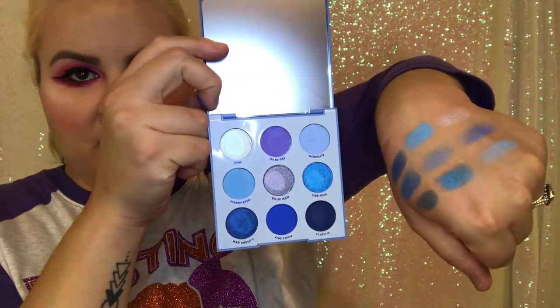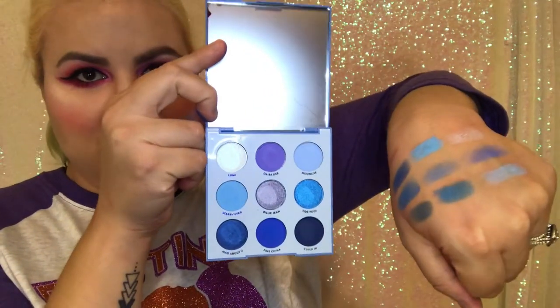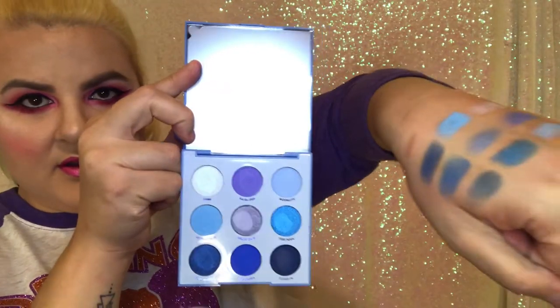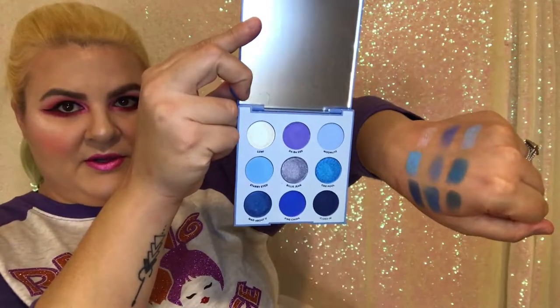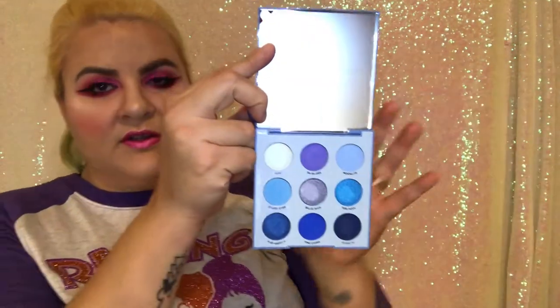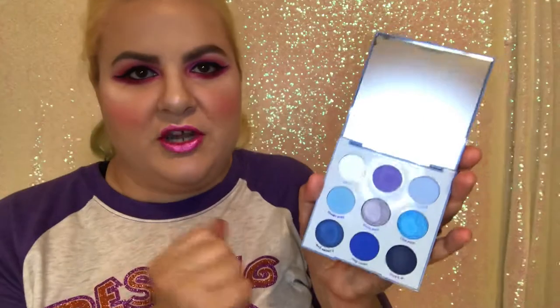So that cornflower blue at the top, the color Dabba D, I was not a huge fan of how it swatched. It did seem a little bit streaky, like you can see it up there in the middle of the top row. But all the other colors are super bomb. I'm trying to give you the best swatches possible. And that Tide Pool was, of course, so silky, so smooth, and just pops like crazy. There we go. You can see it. It was kind of like that other color that I didn't like, the Trove or whatever. It was a little bit streaky, but I'm sure that it's buildable. So Blue Moon palette, love it.